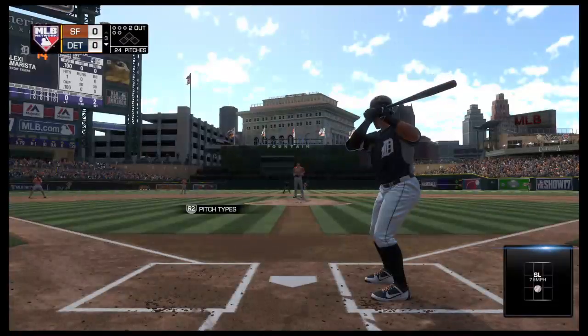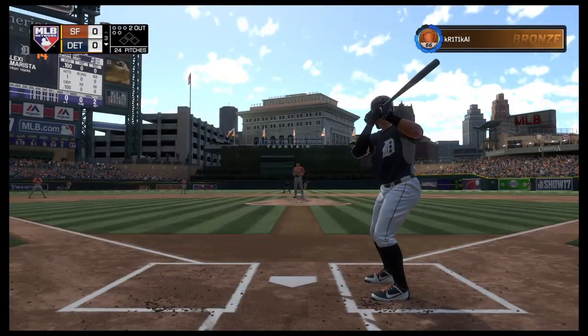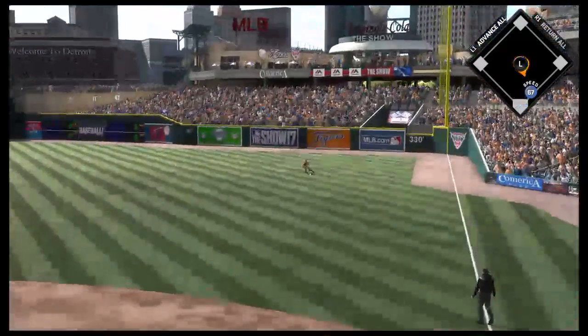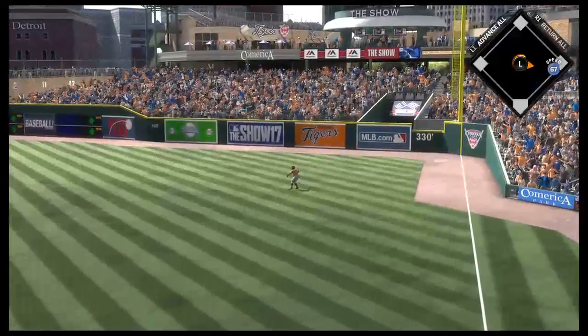Standing in, Alexi Amarista. First 2 men in the inning have both gone down via the punch-out, so we'll see if he can fare any better. That's a hit, the first of the game for the Tigers.